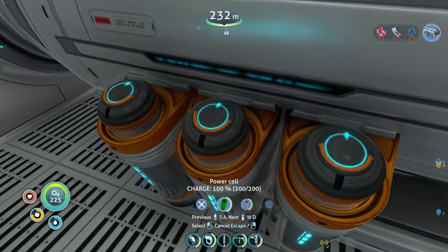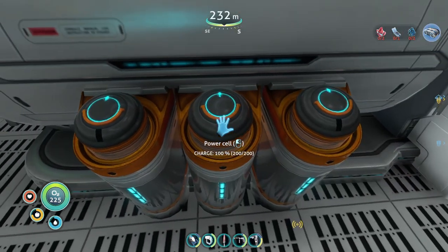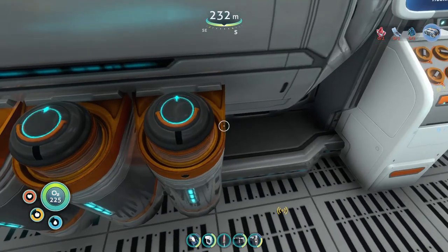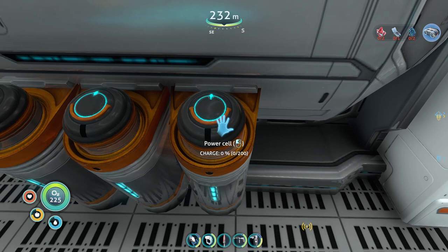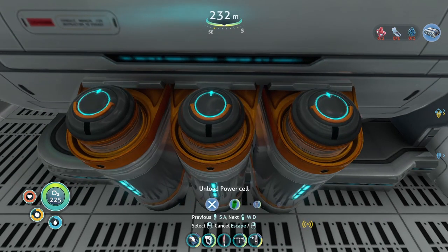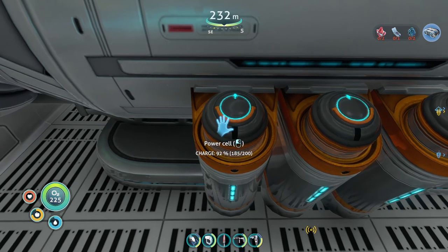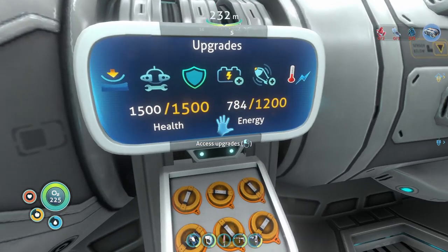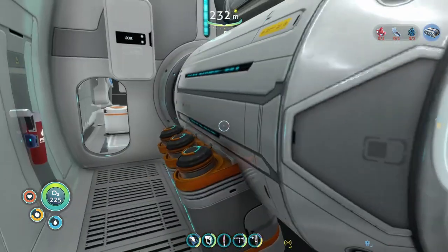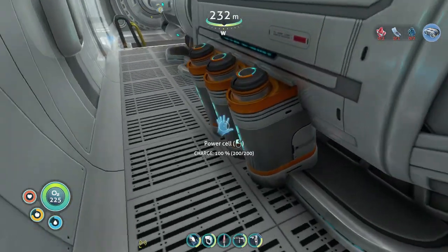Boop. Boop. And it's gonna charge by itself. That one, well, I think I'd put full. Okay, I'm gonna put that one, which is zero. I'm gonna put another one, which is zero. And that one will stay at 185. And these guys will charge when we're gonna get to heat. Right now, we don't have that much heat, but we're gonna get in there.